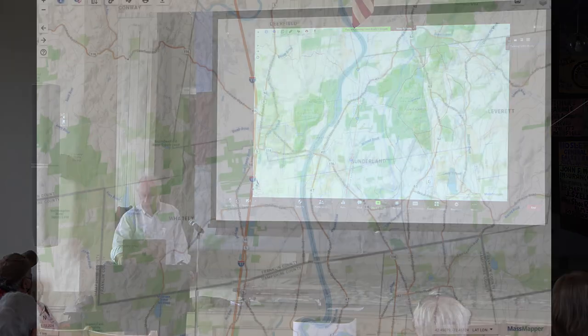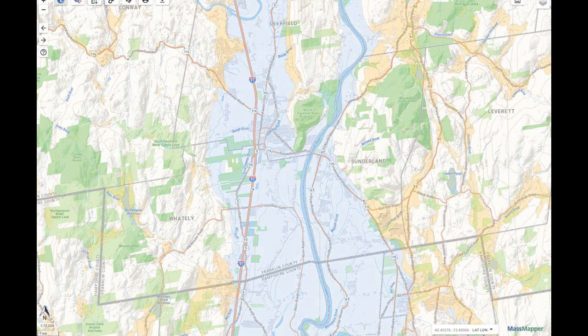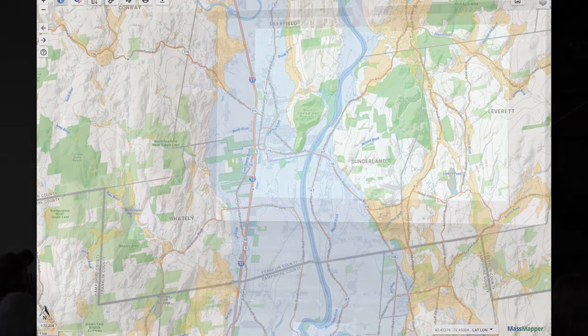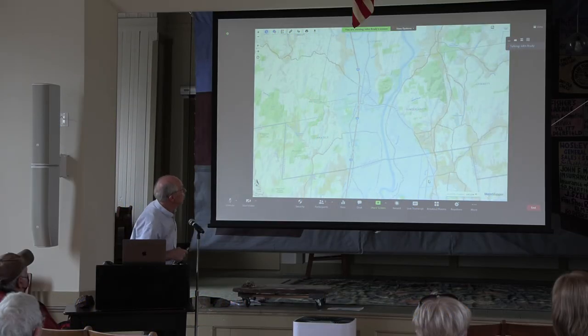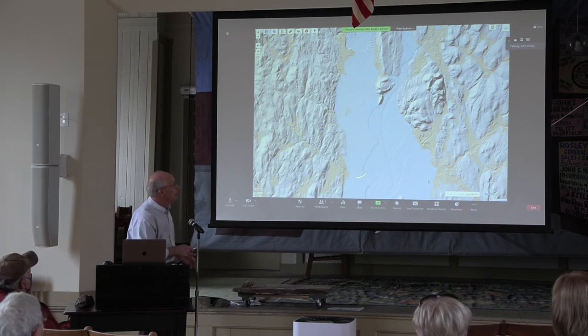Let's see here. Here it is. Here's the lake on the map. So where are we? We're just up above the lake here. Oh, no, sorry. We're just up above the lake here. There it is in a different way. The blue is where the lake was.